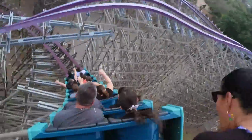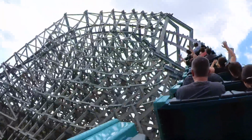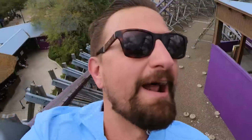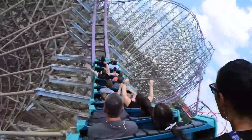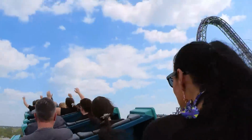Whoa! Ooh! Whoa! I forgot how hard the back of this coaster is. It whips you around. Oh my goodness. Oh, we're upside down. Oh my god.